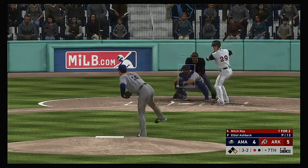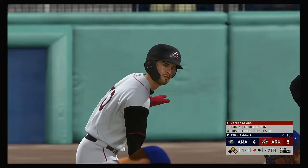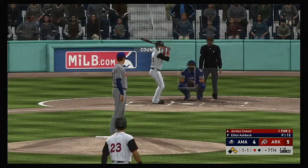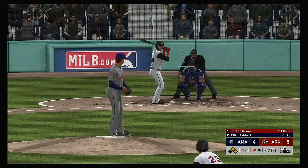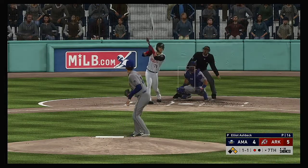Ready now with the payoff pitch. And he lays off here. A nice job. It's ball four. First and second now with one away. Now in the box, Jordan Cowan. 1-for-2 in the ballgame thus far. The 1-1 home.